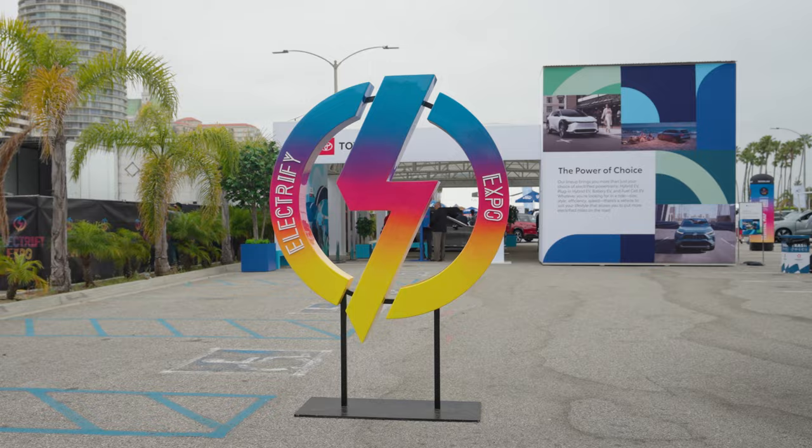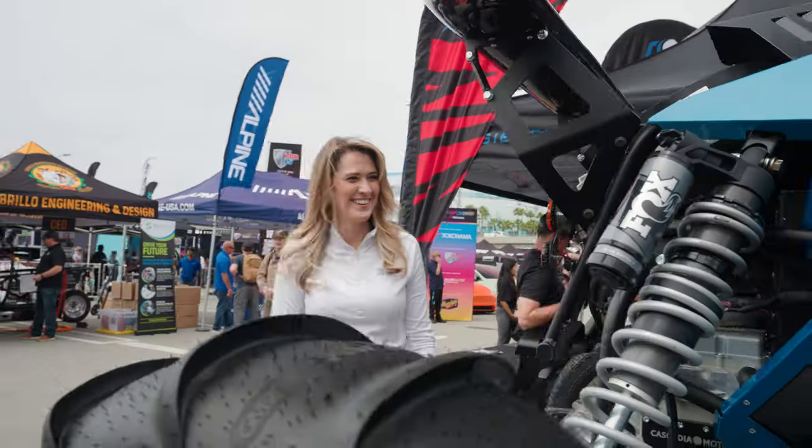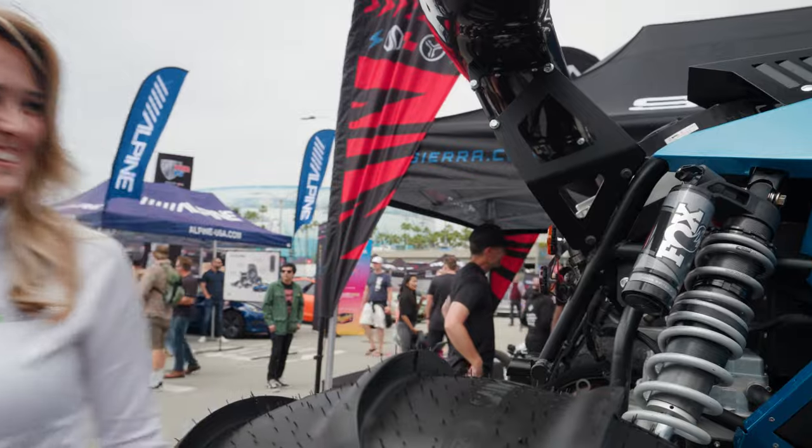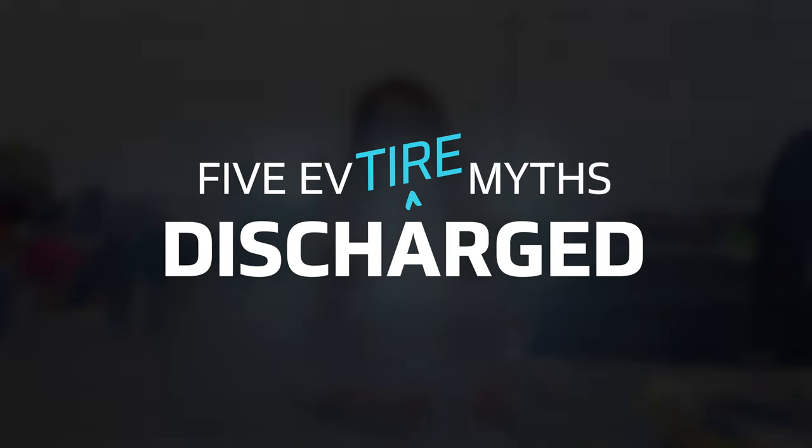I'm here at the Electrify Expo in Long Beach, California, and today we're going to discharge some common myths and misconceptions, specifically about electric vehicles and their tires. This is 5 EV Tire Myths Discharged.